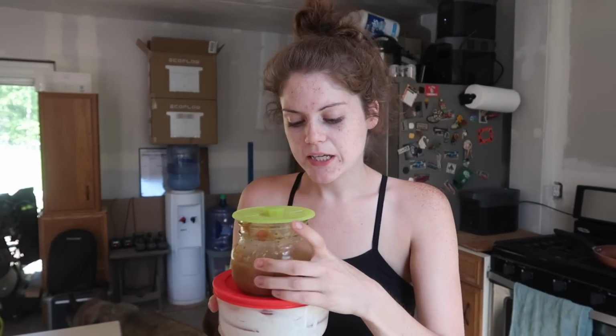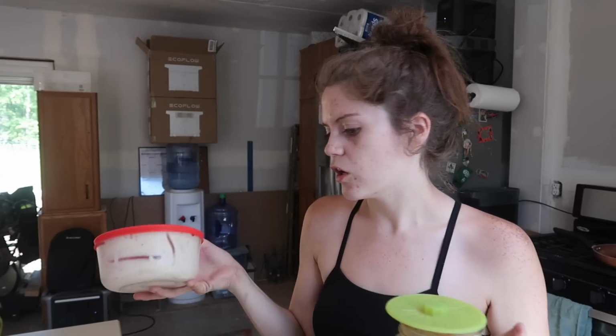I was gonna make French fries for sides, but we literally have one potato and it's not even a big potato. So instead we have some fresh garden salsa that I made from our garden the other day and French onion dip that I made. So these will do.